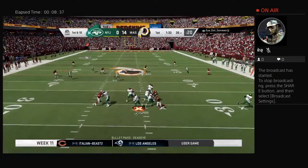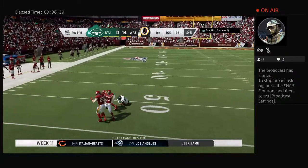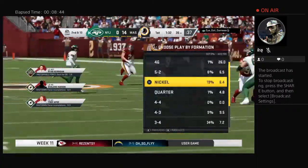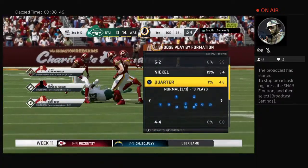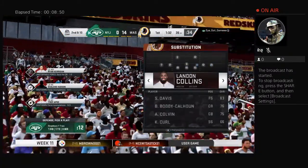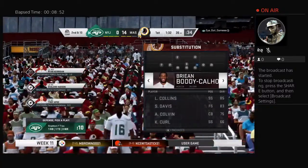Here's Darnold. And that's going to be incomplete. Too tough to hold on to that one. It's 2nd down. You get a tight end like this, and you know he's used to dishing out punishment, but here, he's one that has to absorb the contact, and as a result, unable to hold on to the football.